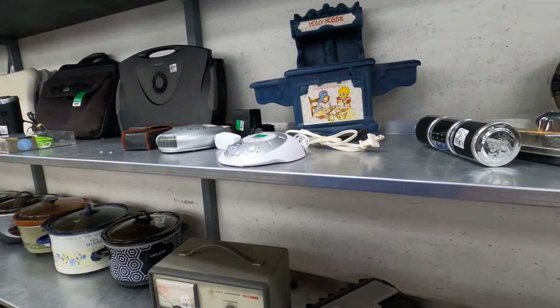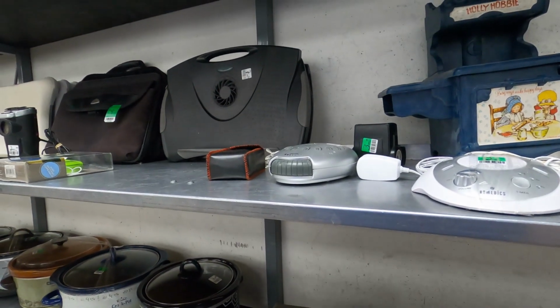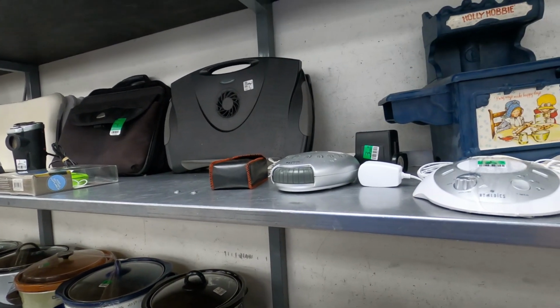So I priced this all day at $50 plus shipping, and they were asking $5 for it. And I really don't know why I wanted to pass on it. I actually ended up putting it in my cart.